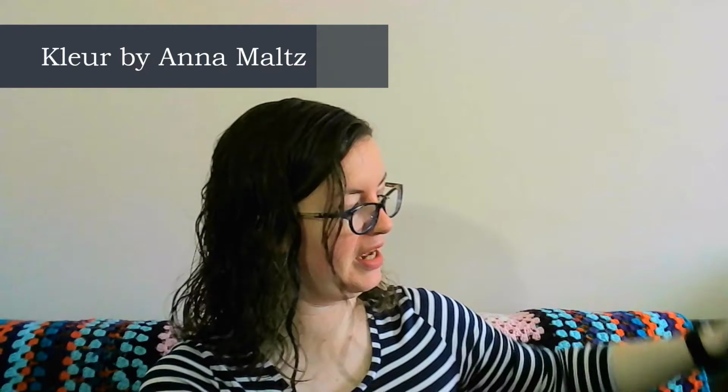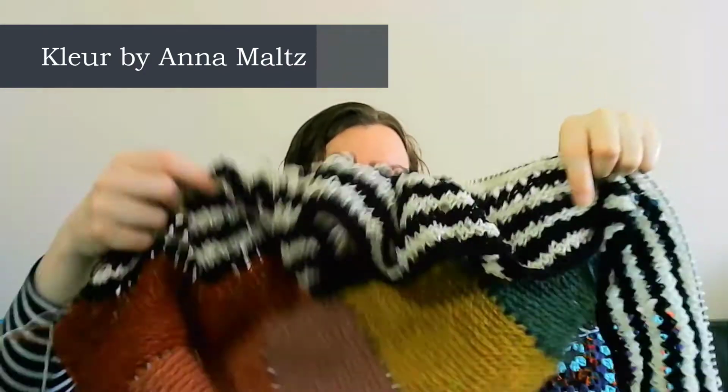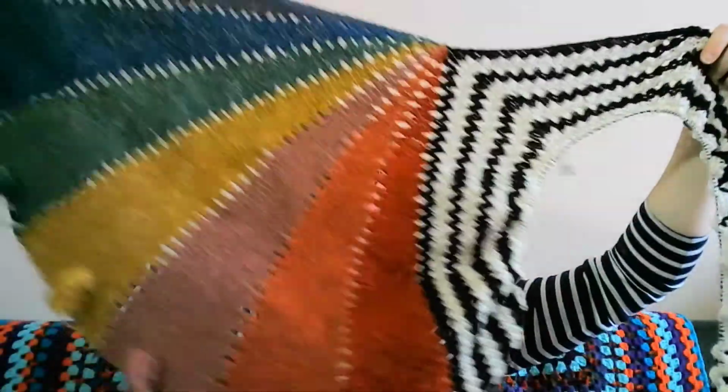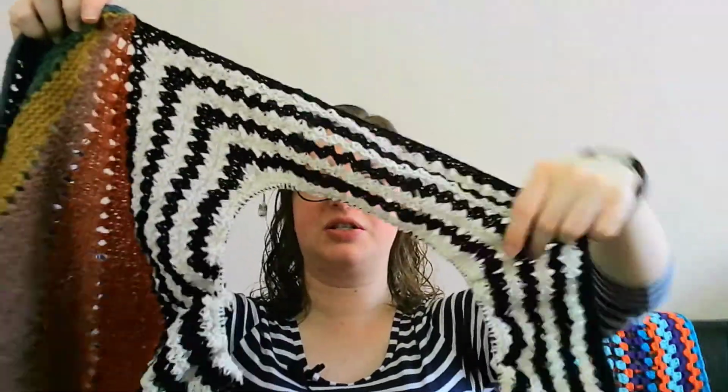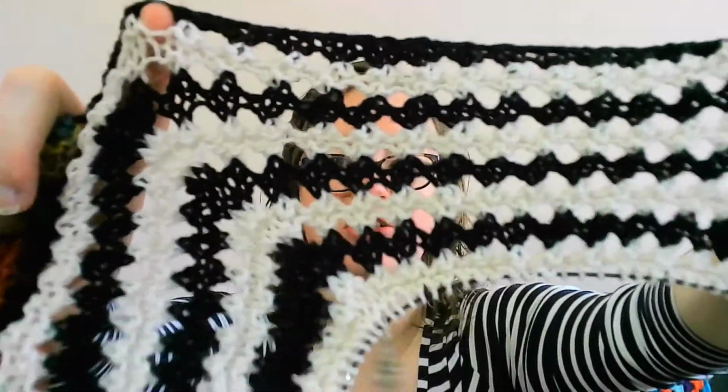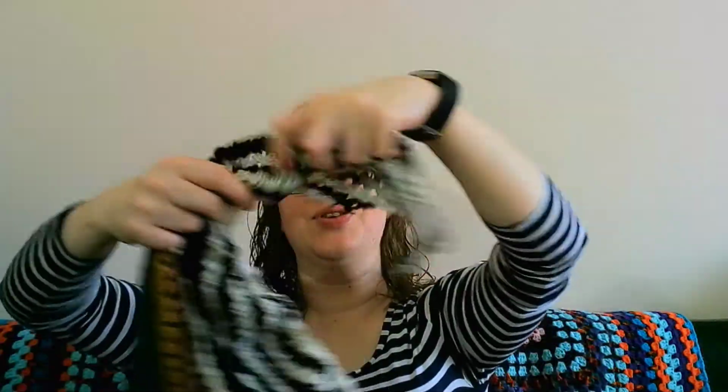I've also been working on my Clure shawl by Anna Maltz, which is going to be quite difficult to show you without all my yarn escaping. So I think I'd already shown that I had got the rainbow section done. So of course this is the way up it goes. It's quite complicated. So yes, rainbow section done, and then we're on to the black and white striped mitered square section, and it's got a kind of lacy texture going on, but it's very simple and huge at the moment.